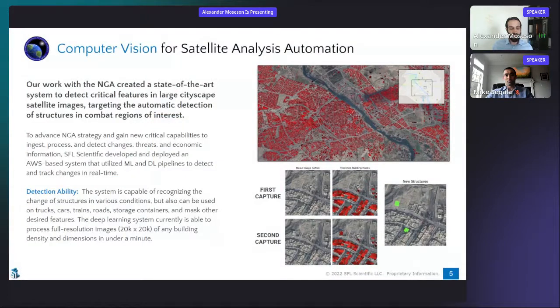First is computer vision. With and for the NGA, we created a system that in under a minute accomplishes what would have taken an analyst hours. We're analyzing very large aerial images in a GEOINT posture that at the pixel level allows us to understand what has changed, but also who cares. Is this something that we, the government, whomever is looking at this intelligence, is concerned about from a safety, a security, an economic, or any other standpoint?